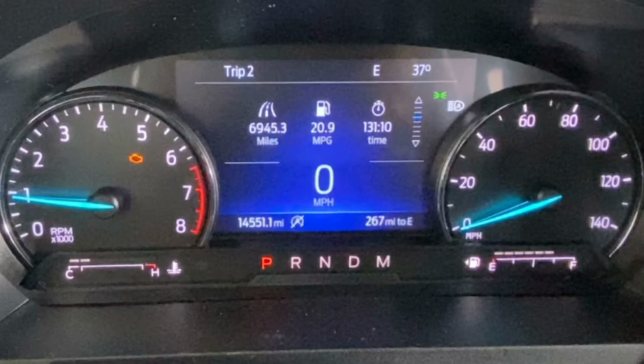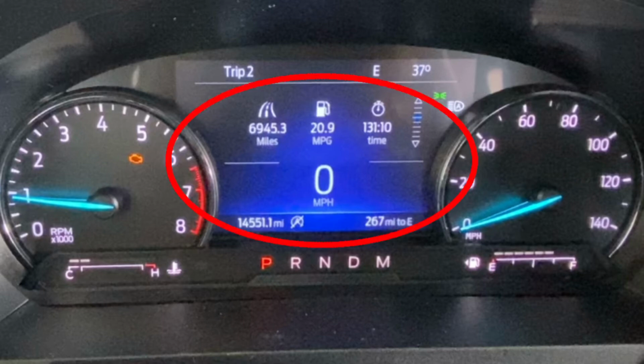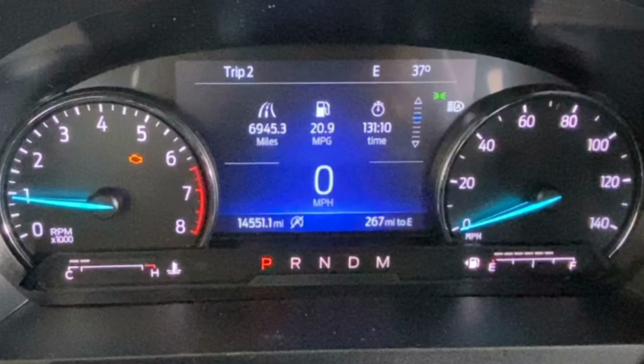Another entirely different issue I've seen on one of the early 2020s was the entire center of the instrument cluster died and just stopped working. It didn't display the mileage or any of the information between the tach and the speedometer that should be there. And to fix that, we had to replace the cluster.